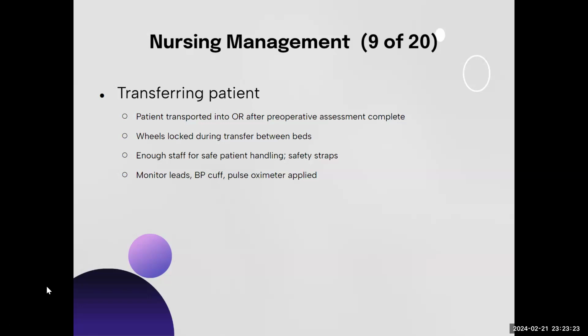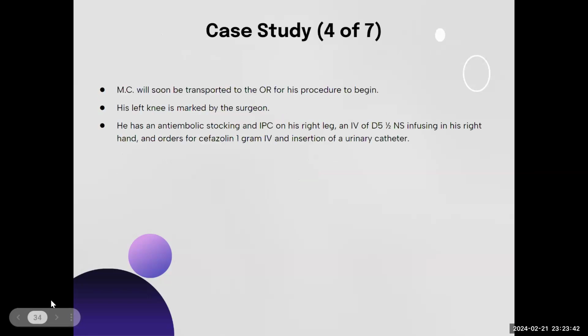And so, yeah, we're checking the vital signs. They're transported into the OR. They'll often transfer from the gurney to the bed, so make sure the wheels are locked, and lots of good communication when you're moving the client over. They'll have safety straps to keep them secured to the bed, not too tightly, and we're monitoring the vital signs.